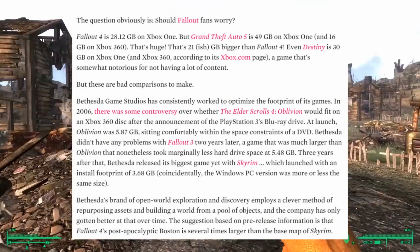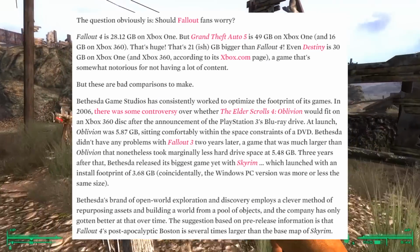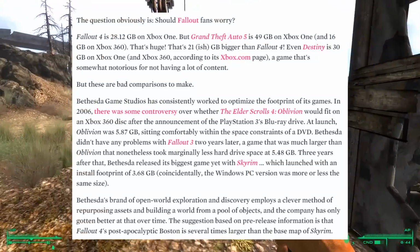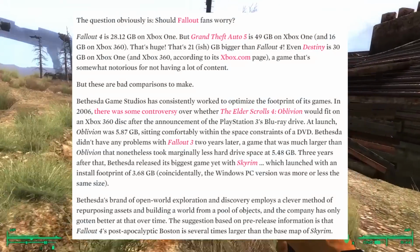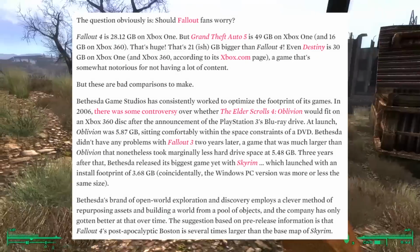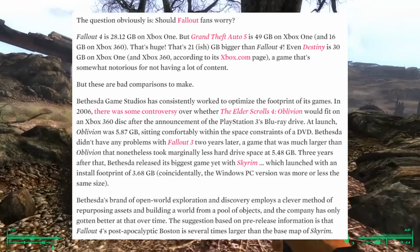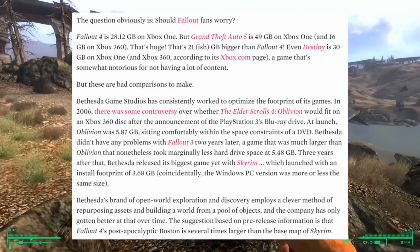Fallout 4 is 28.12 gigabytes on Xbox One, but GTA 5 is 49 gigabytes on Xbox One and 16 on Xbox 360. That's huge. That's 21-ish gigabytes bigger than Fallout 4. Even Destiny is 30 gigabytes on Xbox One and Xbox 360, a game that's somewhat notorious for not having a lot of content. But the article states that these are bad comparisons to make.